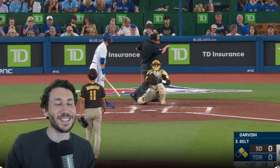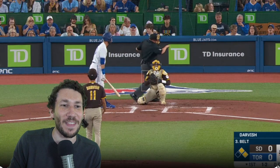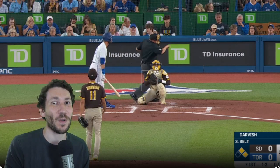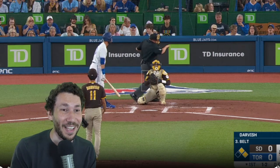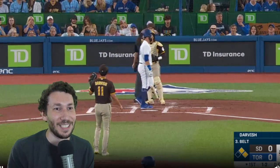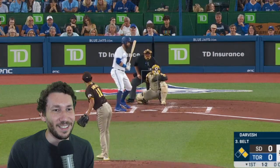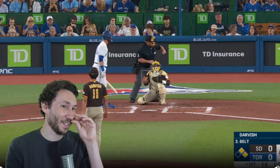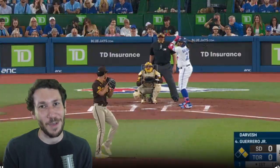Oh, he crossed them up. Crossed them up for what was supposed to be a high fastball, and then it came back down for a curveball. And because he crossed them up so much, I think it actually helped the framing a ton. And he gets the strikeout call. I want to see this one more time. Oh, I mean, that really does look like a strike. Absolutely. That's lower than it was. That's pretty cool. All right. I mean, I like the pitch call.